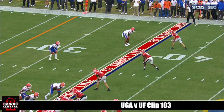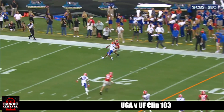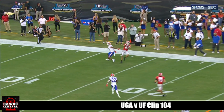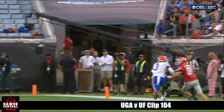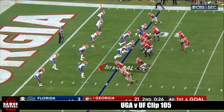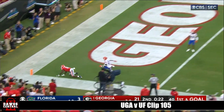Flags are down. He's in there right by with his left hand. Marshall's in phase. Kind of gives him a push. That's what we see. They're jostling. Gives them a shove. Whatever. Well, the flag came from the official that was behind the field judge. I don't know. I think that's a bad call. I think you're right.